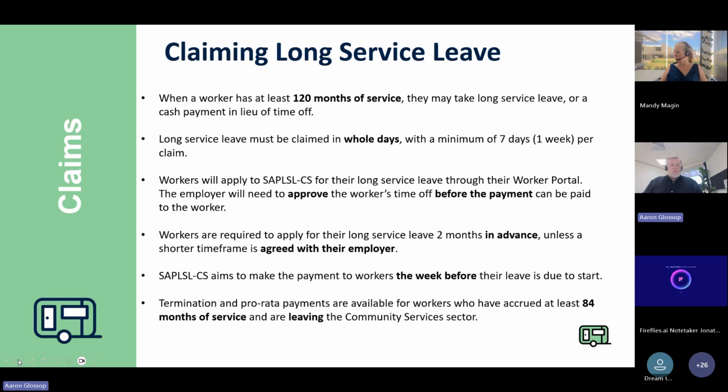I just want to talk quickly about how workers claim long service leave. Importantly, workers who have completed at least 120 months of service can either take time off or request a cash payment instead. Leave must be claimed in whole days with a minimum of 1 week per claim. Workers submit their application through the worker portal, but the leave won't be paid until the employer approves the time off. And the standard rule that we're working towards is that workers should apply at least 2 months in advance, but you can agree to a shorter notice period if needed.